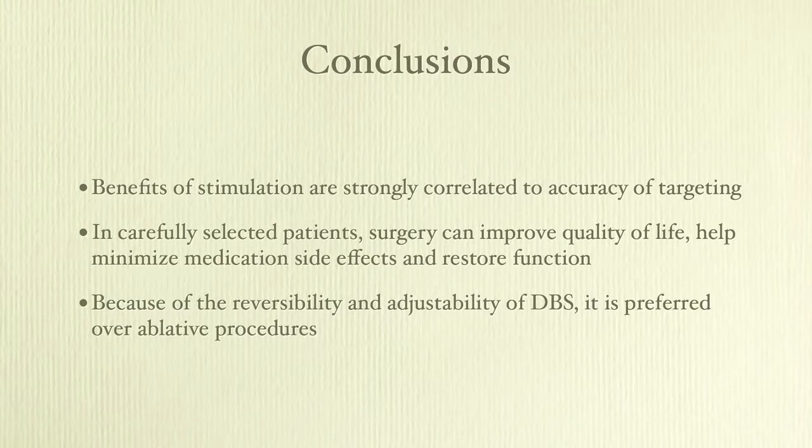It works. And it works if you have accurate targeting, and it works if you have a team that carefully selects and screens the patients. You pick a bad patient, you're going to get bad results. Not that patients are bad, but their symptoms are not symptoms that are going to improve with the deep brain stimulation. Because it's reversible and adjustable, okay, so you're getting side effects, you can turn the battery off, or you can reprogram the battery. Deep brain stimulation is preferred over ablative procedures.